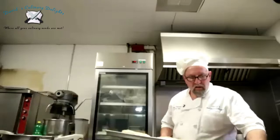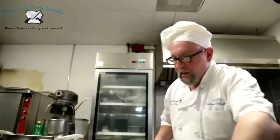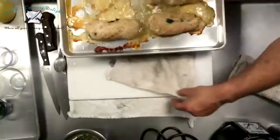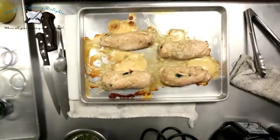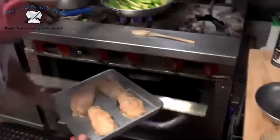We got our chicken. So we'll just put the chicken down. See the chicken? A little bit of cheese came out the sides, but that's okay. Not too much. That looks beautiful just like that. And I just want to grab this over here and put this back in the oven too. All right, because we got some people that we're going to feed.